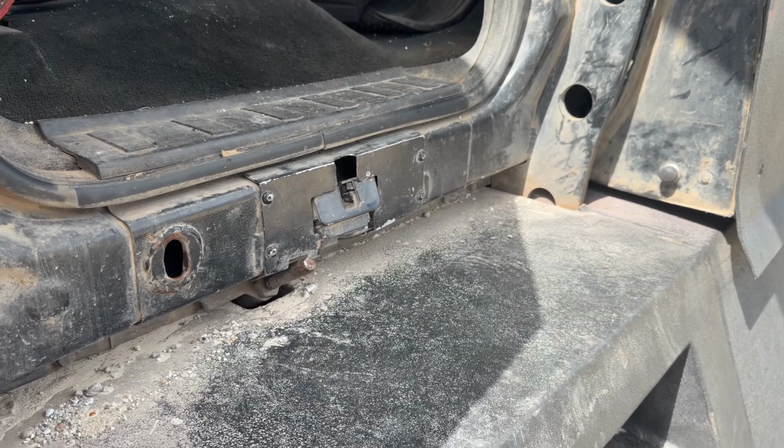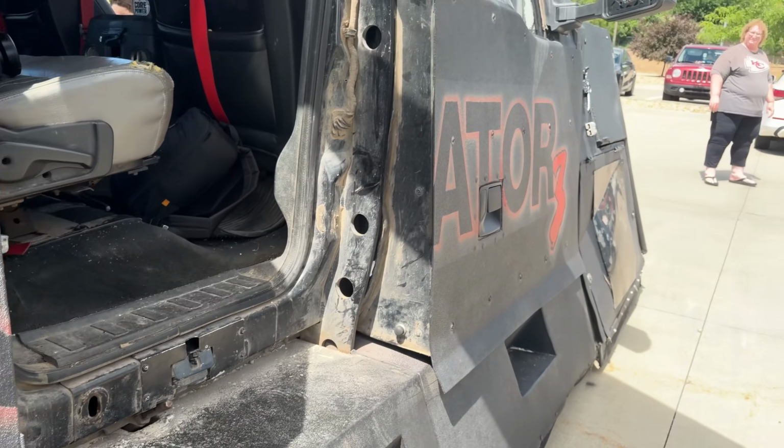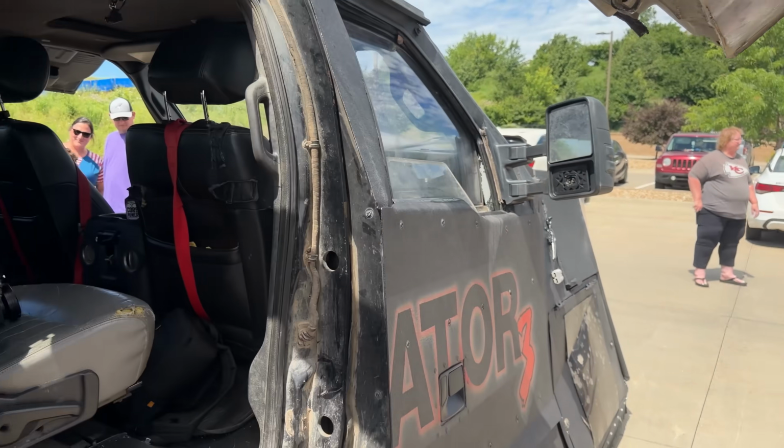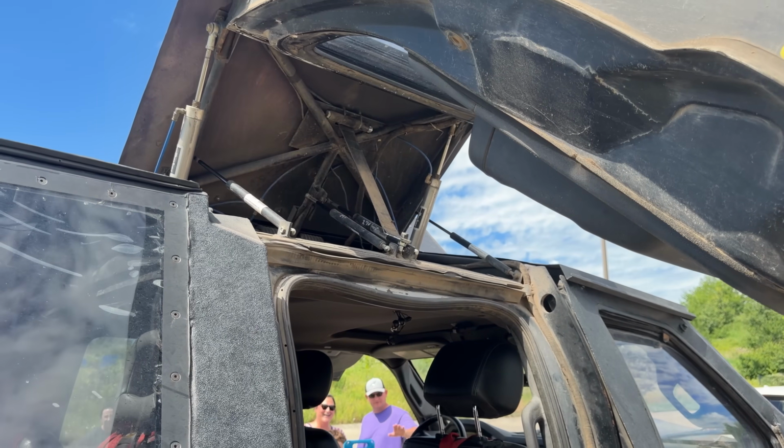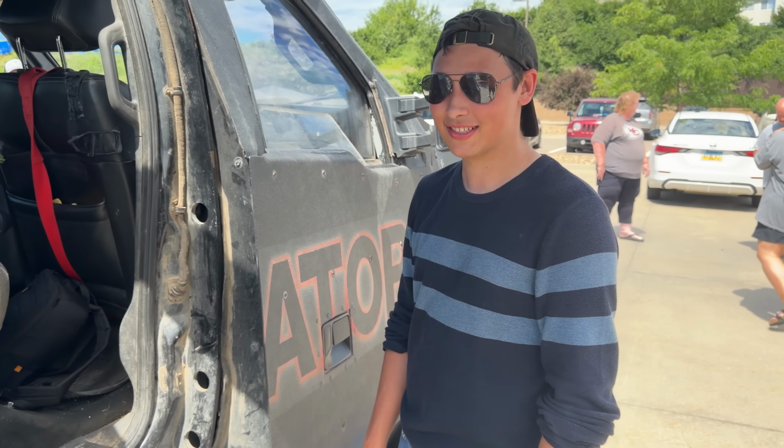Pretty cool engineering. So, open the door. You don't want to sit there. No. Maybe we do. If I do that, it kicks the door open. Yep. Dang, dude, this is high tech. Try to be. Some redneck engineering for sure, but it works.